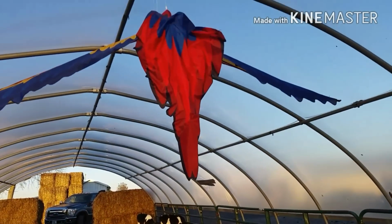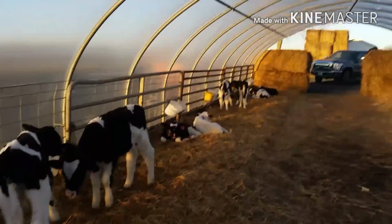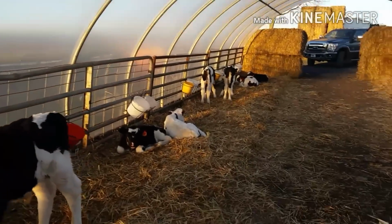Oh, and we have a kite in here too. Try and deter the birds from coming in here. But yeah, there you have it.